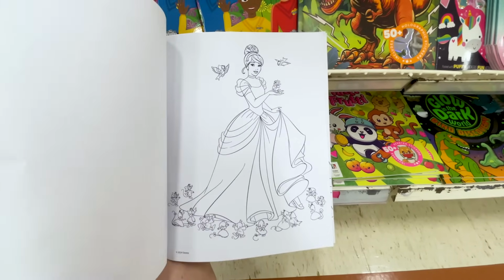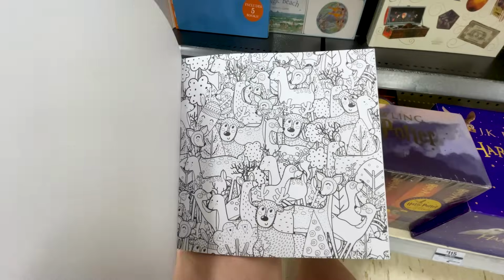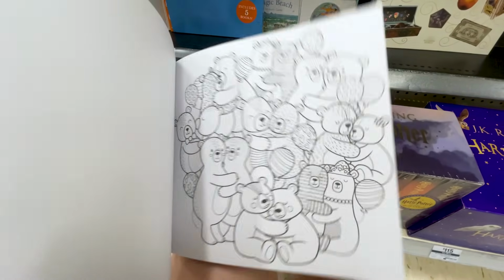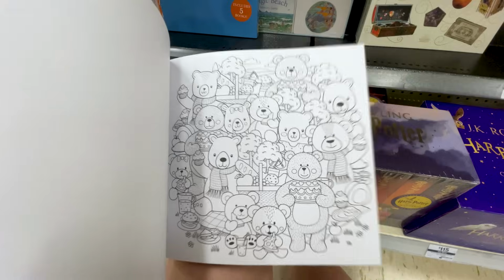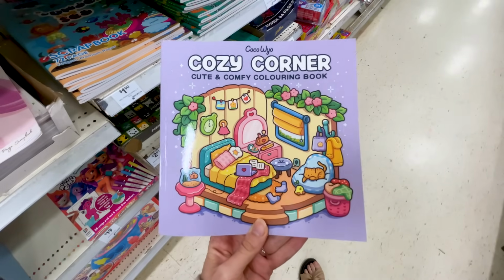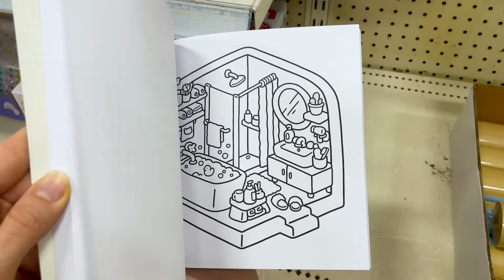I also saw this cool Cats Everywhere colouring book during my last colouring vlog, and this time they had a bear version, which I think might be even cuter. But another book I was shocked to see was a Coco Wyo book. I had no idea you could physically get these in Australian stores.